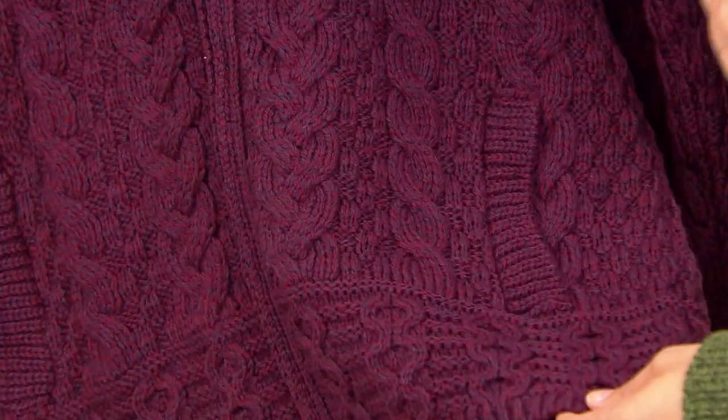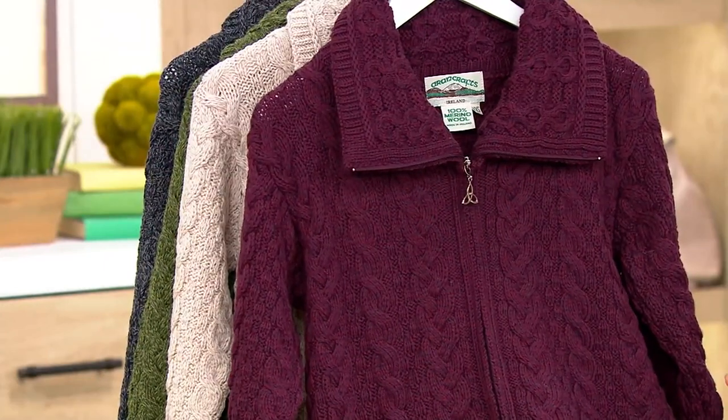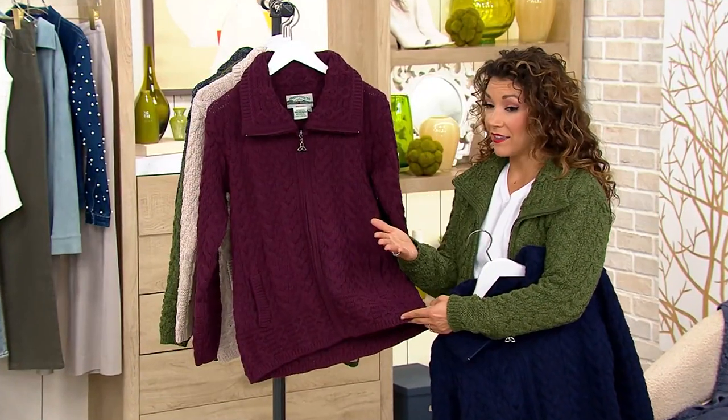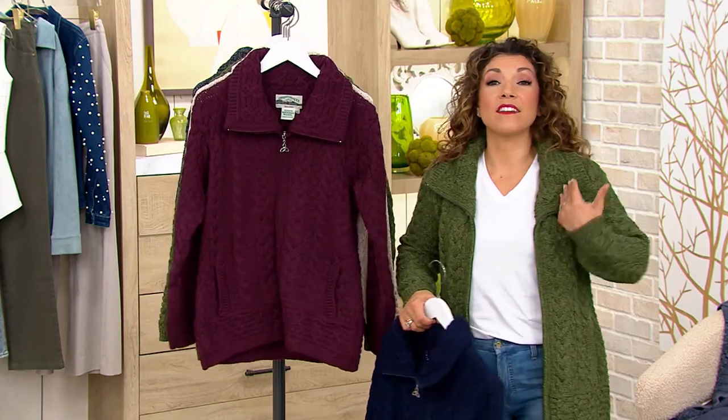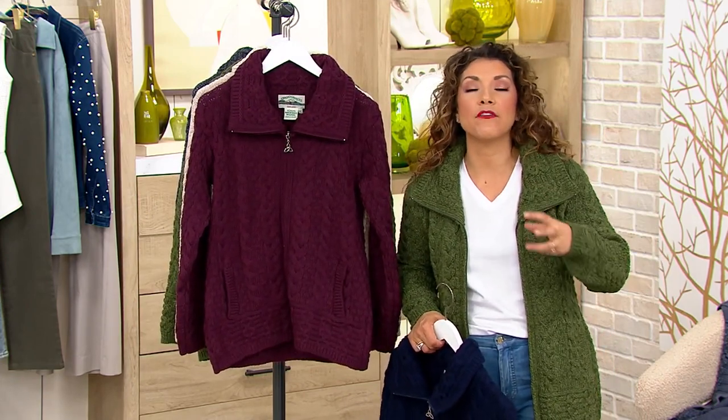You will absolutely love wearing this. When you use 100% merino wool, especially from Aran Craft and what Barry and his family continue on, this amazing legacy, even if I had a little tank top on and it was touching my bare skin, it's like this silky loft and it's so soft.